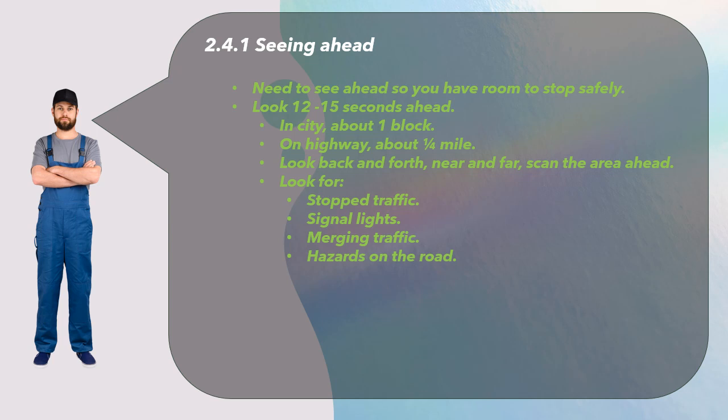Seeing ahead. You need to see ahead so you have room to stop safely. Look 12 to 15 seconds ahead. In the city, that's about one block. On the highway, about a quarter mile. Look back and forth, near and far, and scan the area ahead. Look for stopped traffic, signal lights, merging traffic, and hazards on the road.